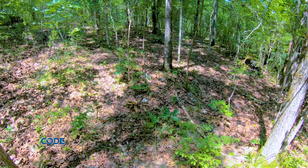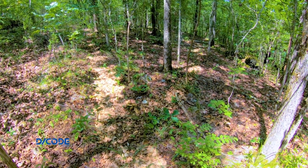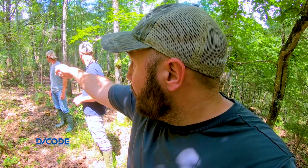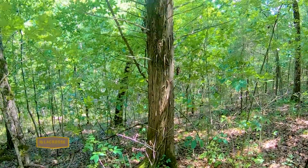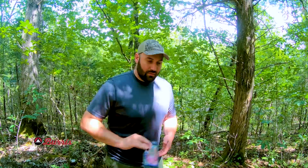All right, this is exactly what I was looking for, waiting for. We've got a fork in the trail. One goes high and one goes low. We were walking on this one that was low. This one that goes high is kind of wrapping around the point here. So we've got two trails coming together. Love that. Looking around, there's actually a heck of a cedar right here that we could hang in. And I'm gonna mark that cedar because I really like it.